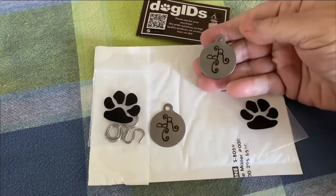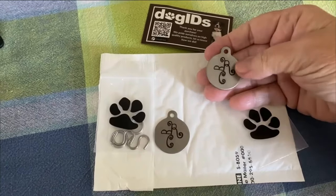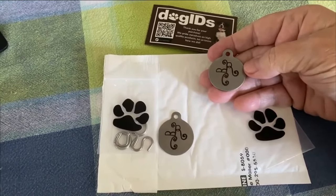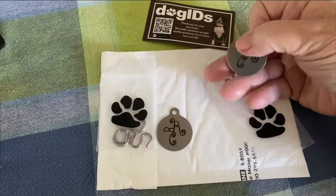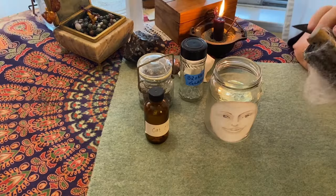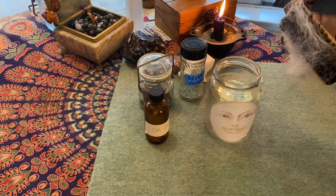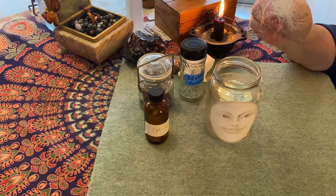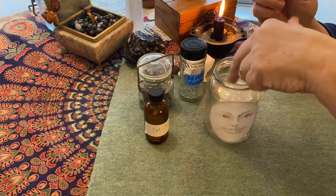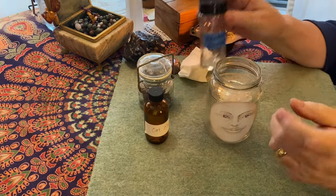Last summer, I showed you how I created a special protection talisman for my dogs to wear at all times. The sigil is unique to Crone House and carries our own personal protection. And no other spell can be more personalized than a witch's jar, especially if it contains bits of your own hair or nails or your own urine.